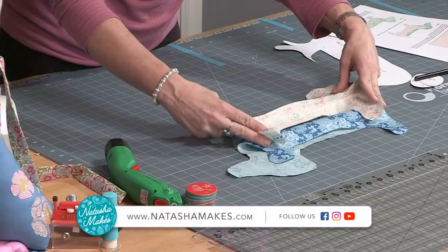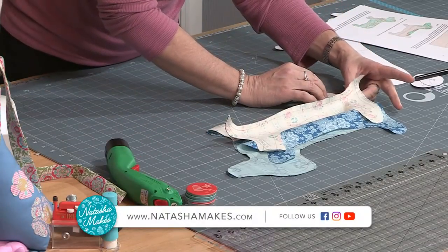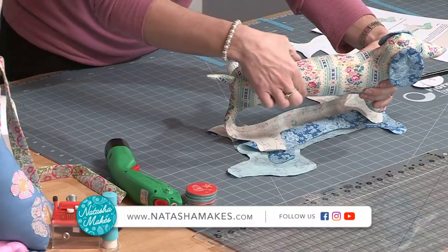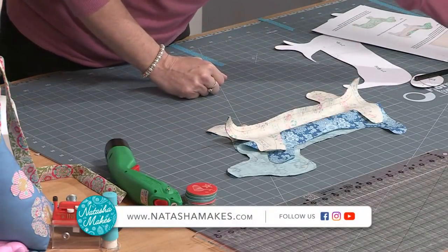And it's a lovely design because you sort of get a bit of body shape. So it's this dachshund that is not overfed. Look, you can see there, you do get kind of ribs and that type of shape. It's beautifully done.